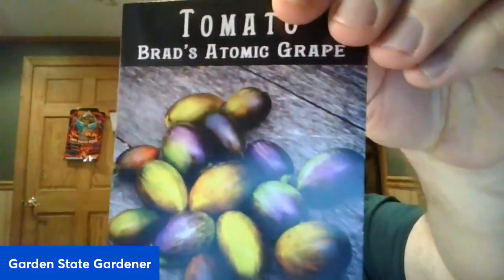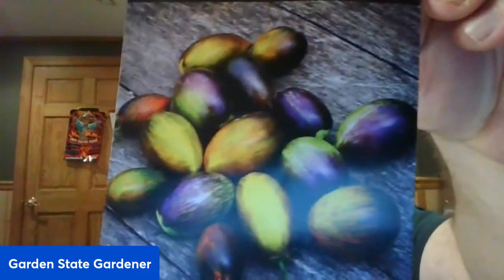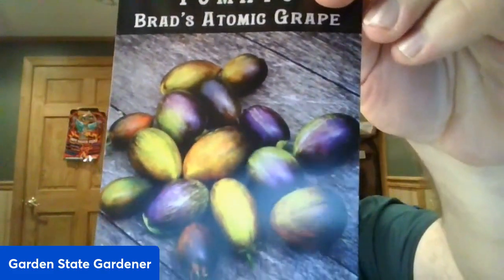The Chadwick Cherry, an awesome cherry tomato. Brad's Atomic Grape. I've been handing these out for a while. We'll have some more to hand out. I ordered about 30 packs of Baker's Creek tomato seeds, and they'll all be given out on Sunday Funday. But Brad's Atomic Grape is a very disease-resistant plant. Grows very tall and abundant, and it's a little different taste on that tomato. But look at the color, guys, of that tomato. And we're going to find out all about these seeds tomorrow.